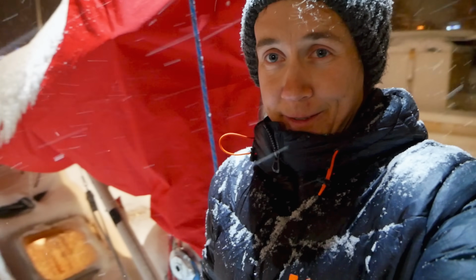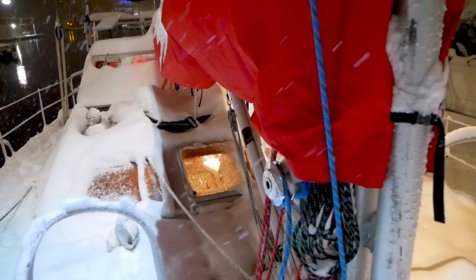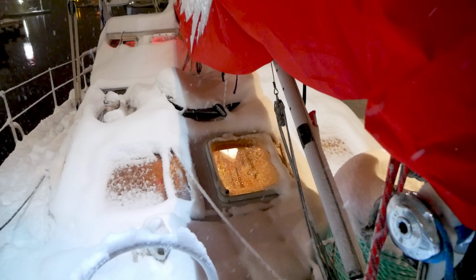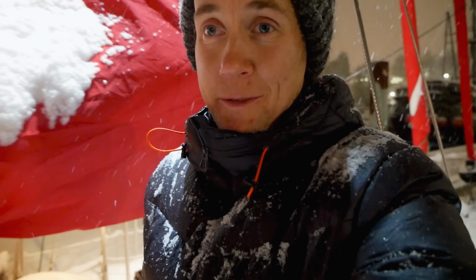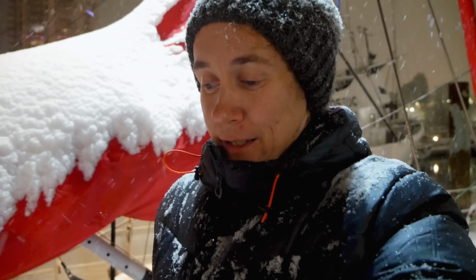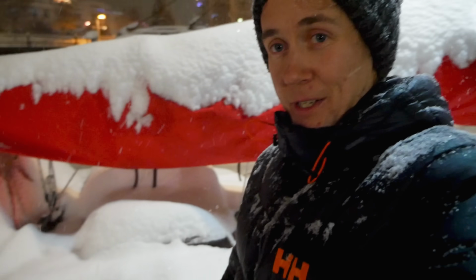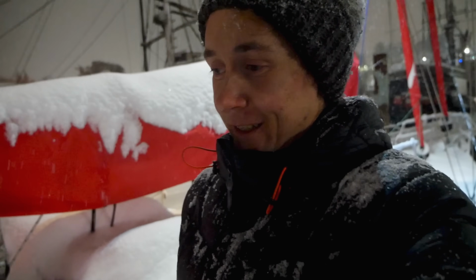The boat itself, inside, it looks very cozy with the light coming through the windows and the hatches. But the truth is, it's still a bit chilly inside, because we are still not fully set up for winter. We don't have all the heating systems running, and we haven't really insulated the windows yet and all of that stuff, but we are getting there.